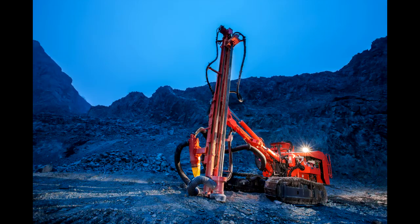Sandvik Construction, for example, took the wraps off a new DTH crawler drill, the DH350. And this is the first time the company has designed and built a drill rig in China. It's designed to drill 3 to 5 inch holes, and it has a low operating weight of just 7.3 tons. Part of the weight saving comes from it not having an onboard compressor. And the idea behind this low operating weight is to make it easier to get onto difficult sites.